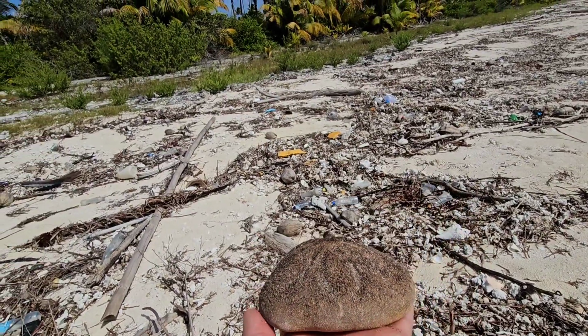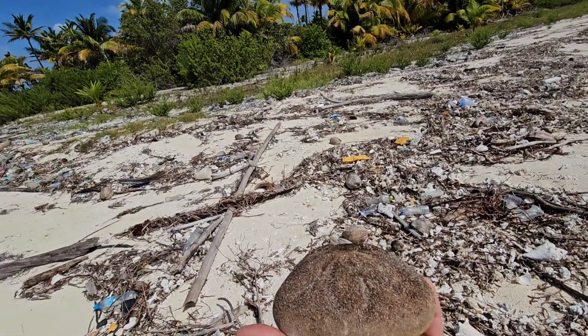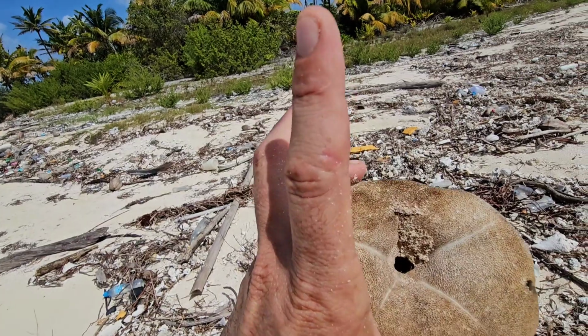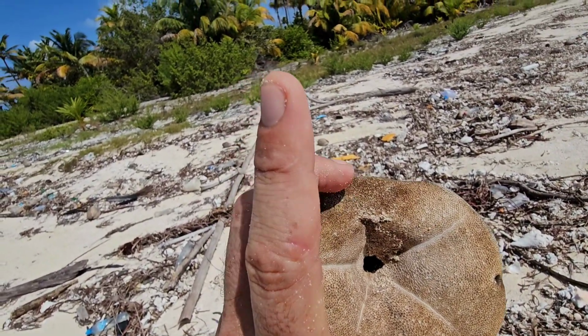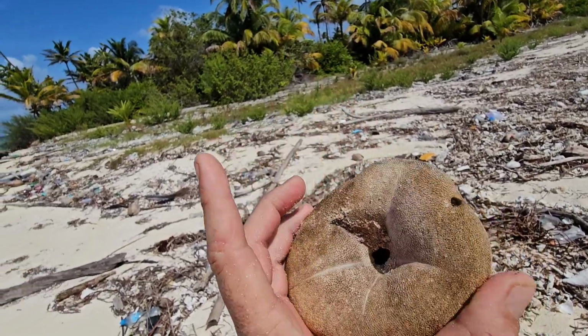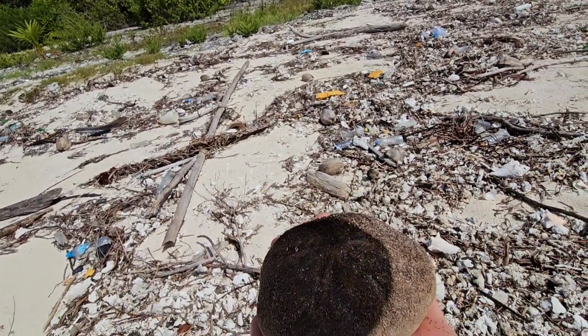That's a nice sea biscuit, as they call these. Now you want to find these when they're more white and less hairy. They get one central hole, that is their mouth and their butt at the same time. And you can find some pretty cool ones around here. People use them as light fixtures and stuff like that.